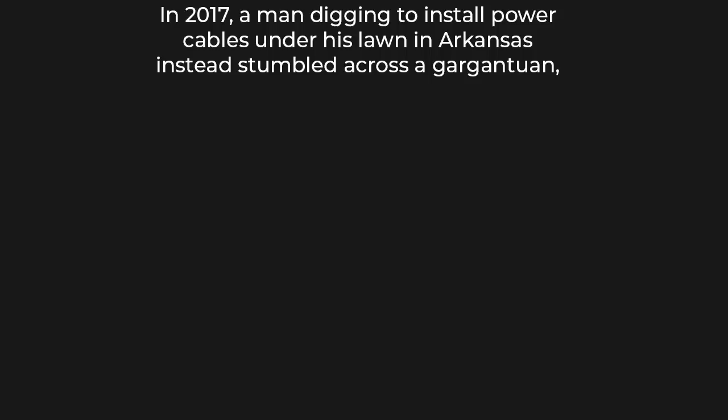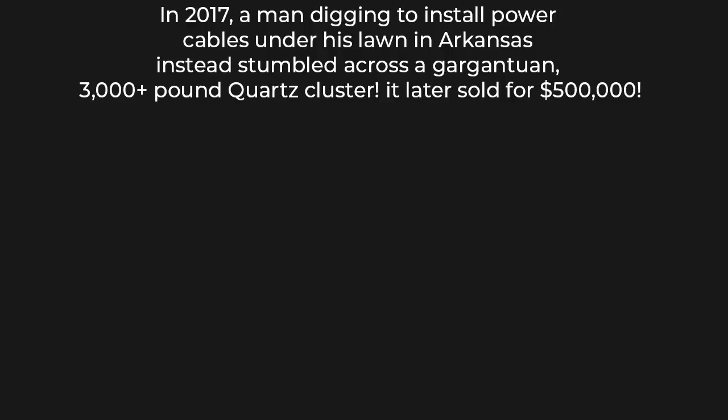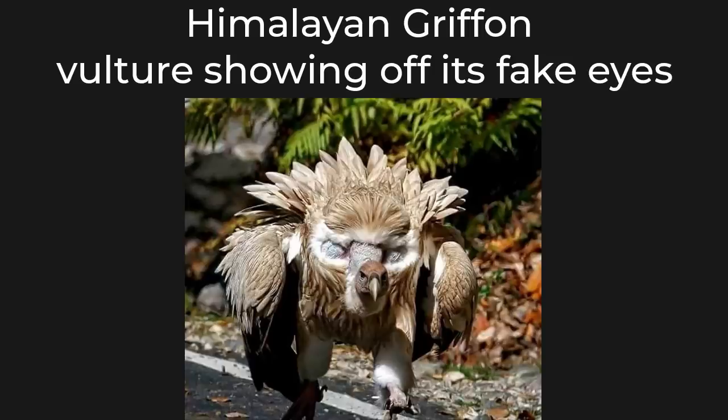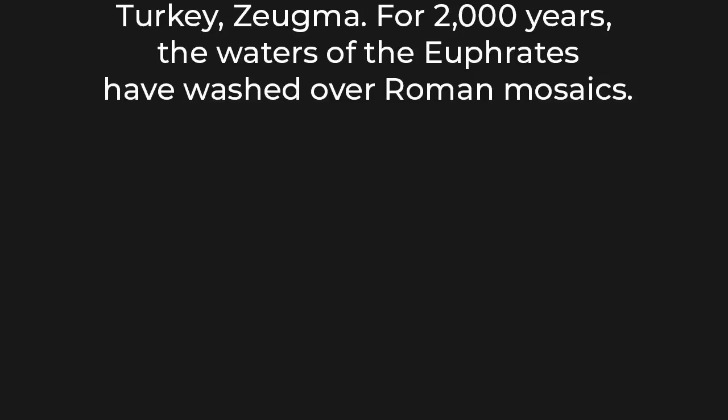In 2017, a man digging to install power cables under his lawn in Arkansas instead stumbled across a gargantuan 3,000-plus pound quartz cluster. It later sold for $500,000. Himalayan griffon vulture showing off its fake eyes. Turkey, Zeugma. For 2,000 years, the waters of the Euphrates have washed over Roman mosaics. Washed up whale spine.